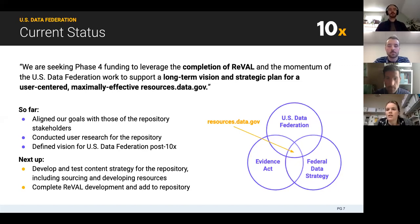which would be a team that could be the content strategy engine for resources.data.gov, that would network and scavenge for resources across agencies that had perhaps created these for internal use, but also work with existing cross-agency efforts like the Federal Data Strategy to think about how to provide these resources and tools in the most effective manner, to not just meet the legal mandate for such a repository, but to truly make it a valuable and sustainable endeavor.